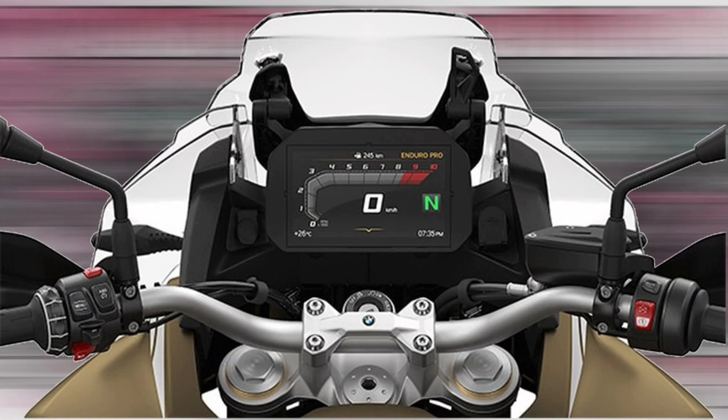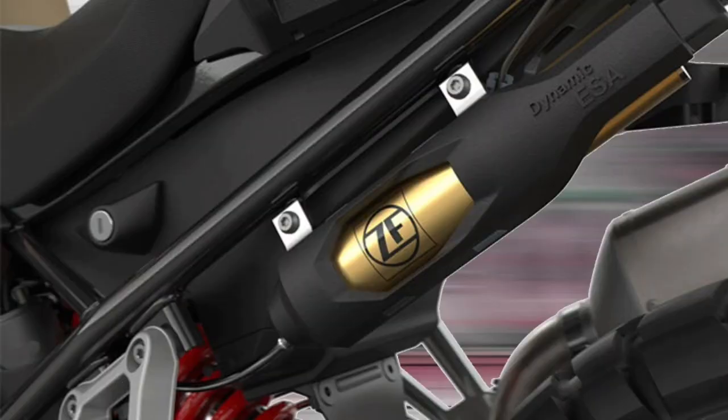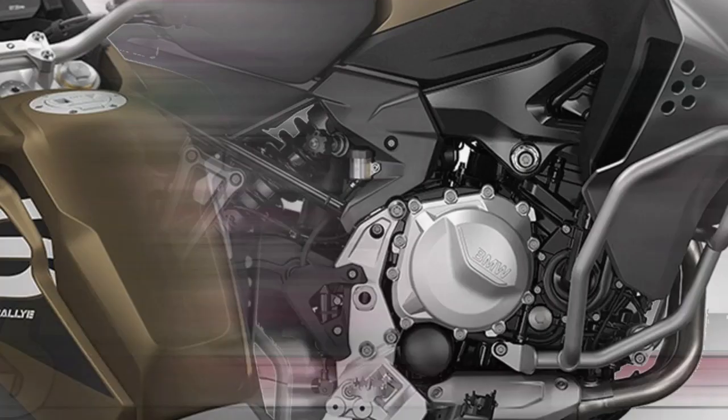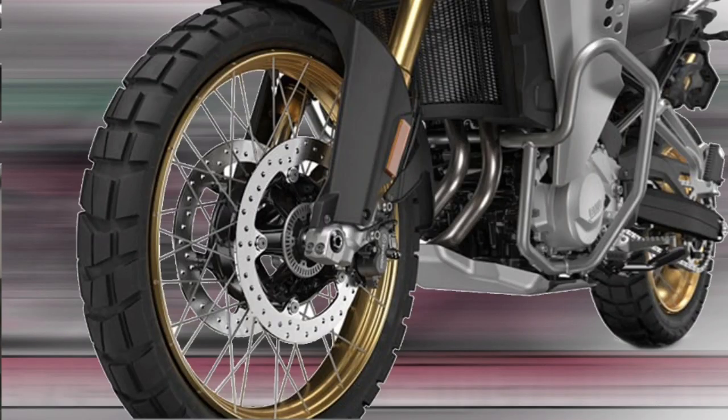F850 GS specification: riding modes rain and road. ABS Pro. LED headlight, low and high beam headlight. LED rear light. LED indicators. TFT with connectivity. Adjustable brake and clutch levers. Dynamic traction control, DTC. USB port. Cross-spoke wheels. Adjustable windscreen.